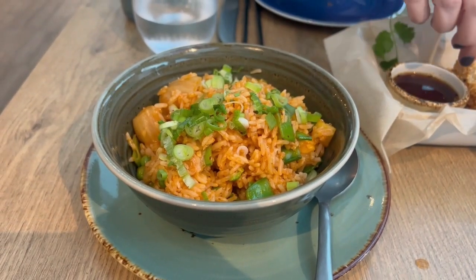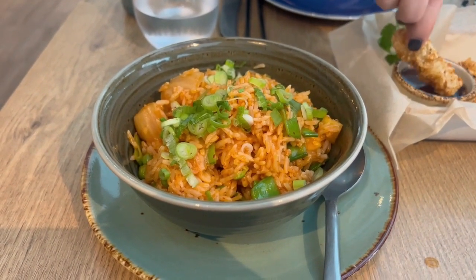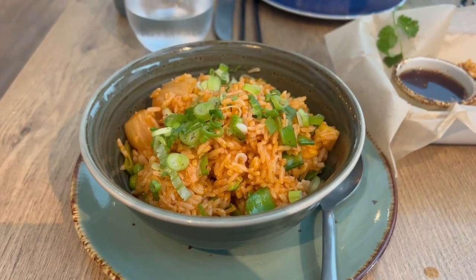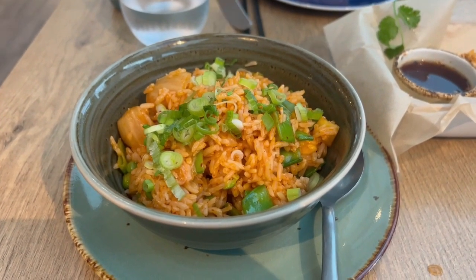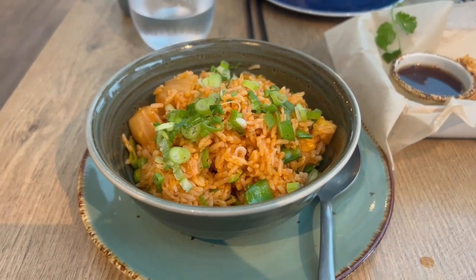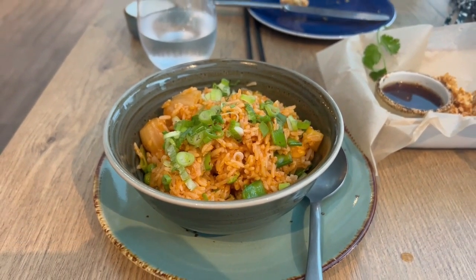I think that's one of our favorites. Yeah, that was really good. When it first came out, well, let me tell you what it has. It has charred pork, pineapple, snow peas, and sesame seed, and of course kimchi. When it first came out, I was like, why is there pineapple in there? But it actually surprisingly worked very well. The kimchi, of course, makes the fried rice a little bit spicy, so you have the pineapple there to kind of cut into the spiciness, and it was sweet.